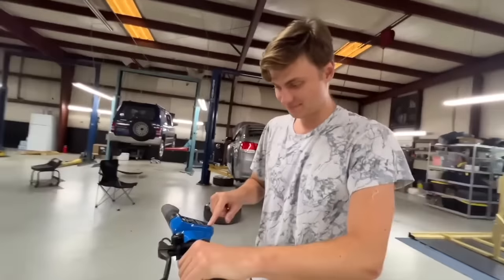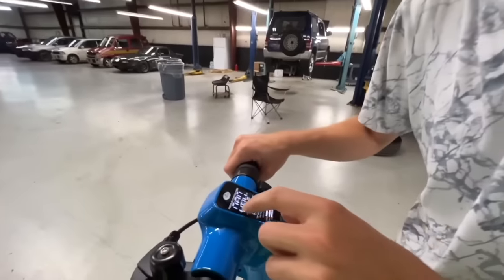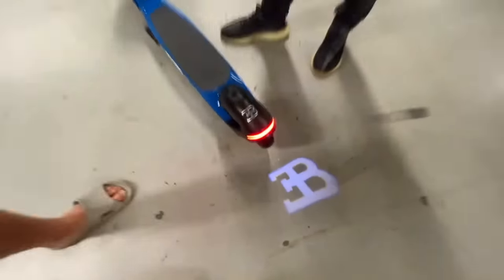Kickstand up. Power on. Pull that sticker off so you can read. I gotta say, long press, one press, headlight function. There it is. The hologram. Yo. Wait, put Bugatti on my foot. Ah! Ride it in style, baby.